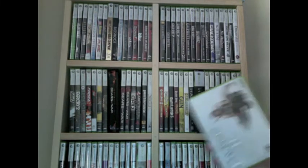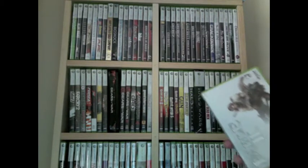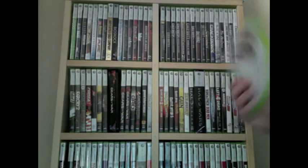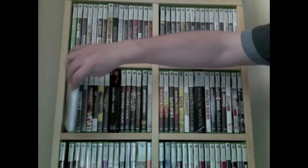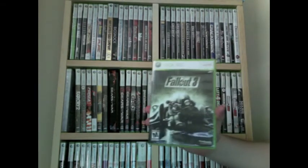Now, going on eBay, I guess, and finding just a slipcover is possibly not really going to happen. So, if and when I buy this again, it'll have to be, I guess, the full version, then I'll just get rid of this one. So that is that. Okay, so next up, we have Fallout 3.